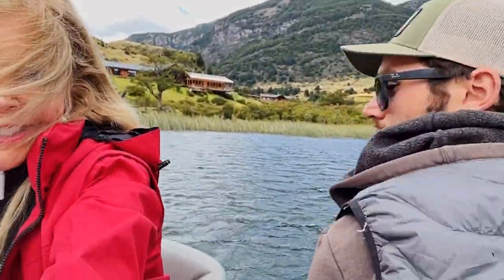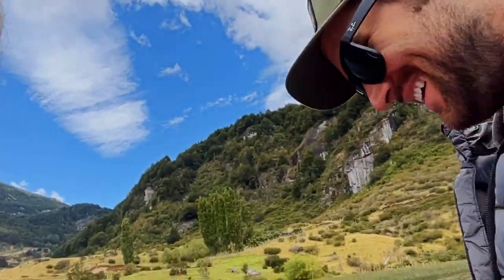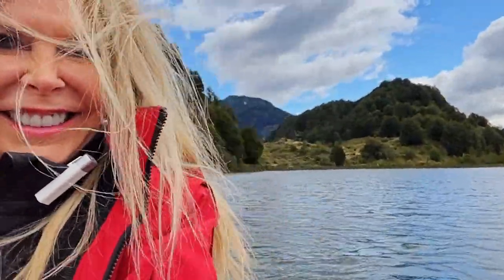There goes my hat. Oh, my hat fell. I got it. He got the hat. Yay, that's my Magic Waters hat. It is a magic water now. It's full of that magic water. Okay, let's just go back to fishing.